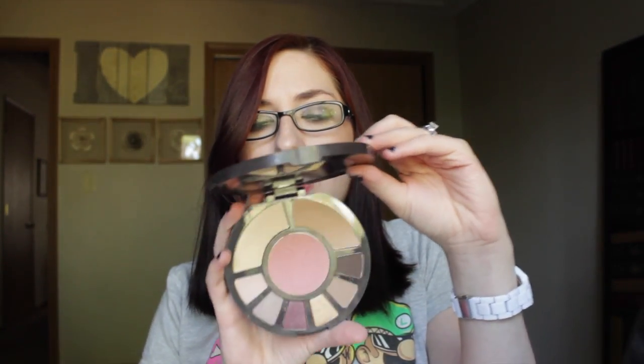The first one was a limited edition palette, which is a really cool palette that I don't get nearly enough use out of. This is the Tarte Rainforest After Dark palette. In this palette there are 6 eyeshadows, a highlighter, a bronzer, and a blush, all of which are very, very pretty. And I really like this palette, but as I'm looking at it, I barely have used it. They're really pretty colors, but I need to definitely get more use out of it.